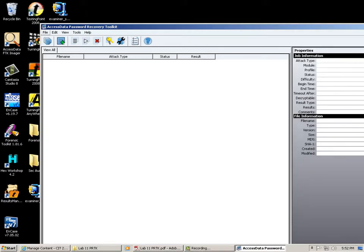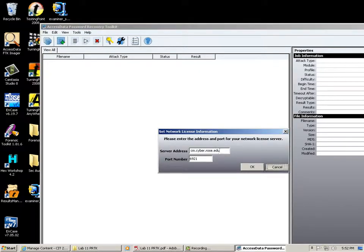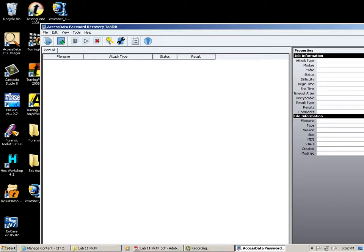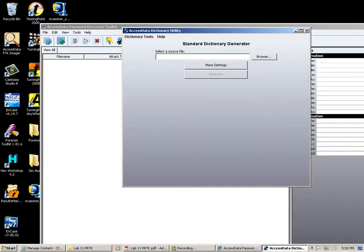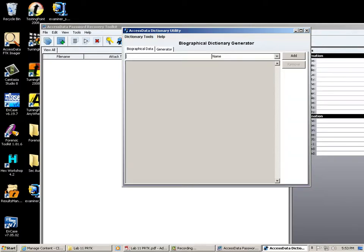In PRTK, you basically just drop your files in here, which I'll show you how to do in a second. But a couple things we need to talk about. First of all, if you want to put in that licensing key, it's under Edit, Network Licensing Information. I want to look at the dictionary utility first. With this, you can generate a dictionary. You can do all kinds of stuff. You can make a biographical dictionary, a passphrase dictionary, a permutation dictionary. Let's do biographical dictionary first.